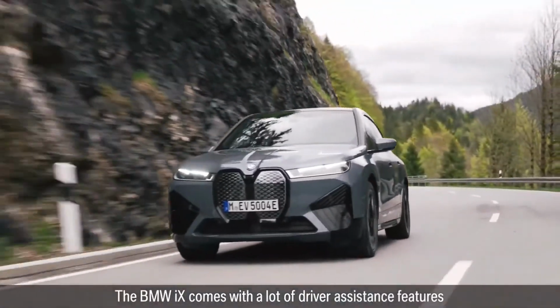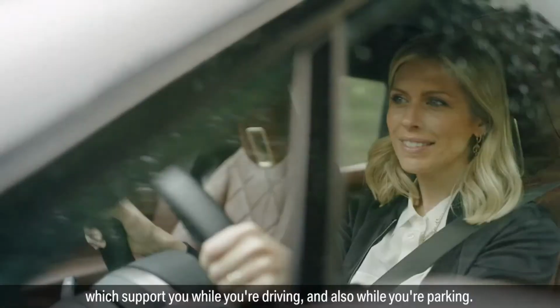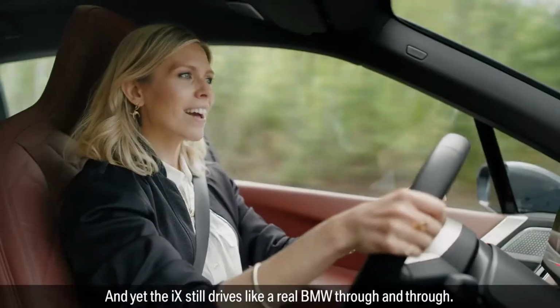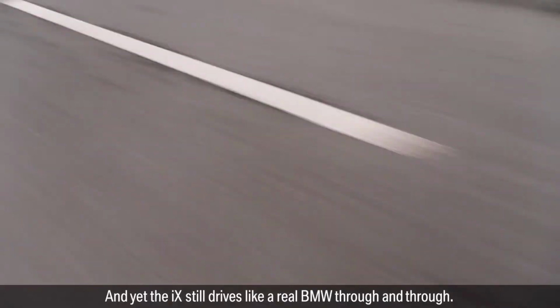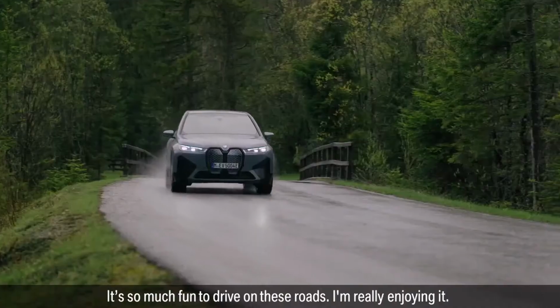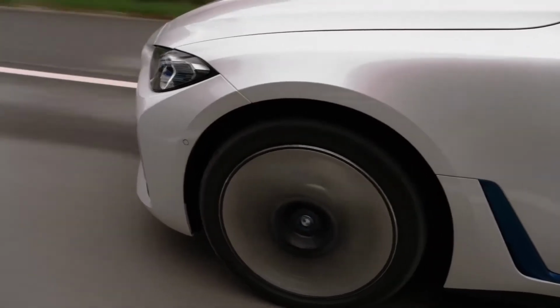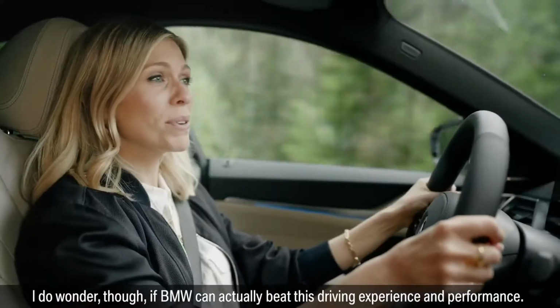Now, of course, the BMW iX comes with lots of driver assistance features which support you while you're driving and also while you're parking. And yet, I think the iX still drives like a real BMW through and through. It is honestly so much fun to drive on these roads. I'm really enjoying it. I do wonder, though, if BMW can actually beat this driving experience and performance.